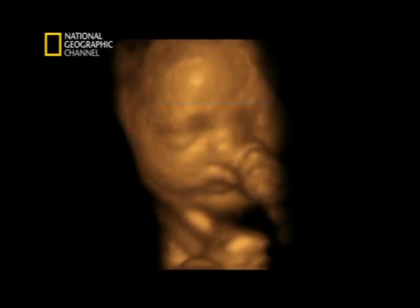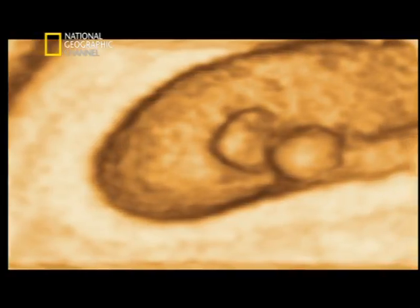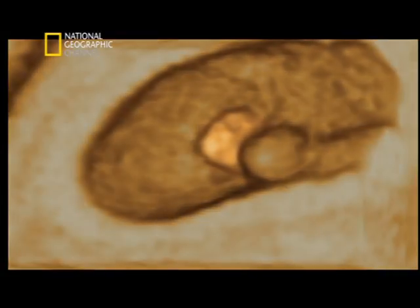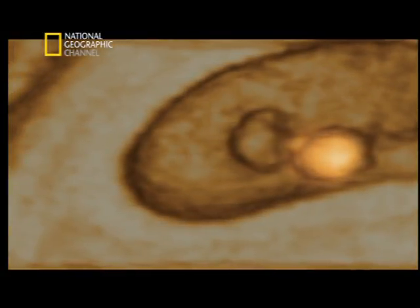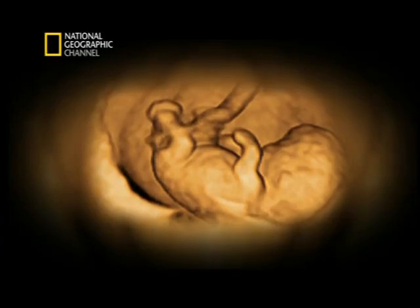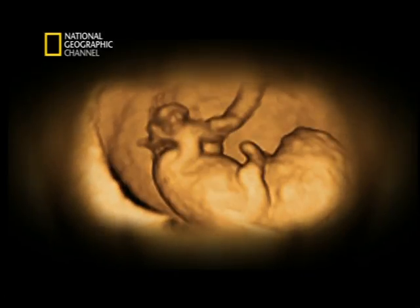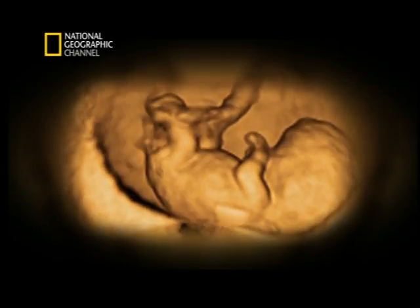These 4D images are some of the earliest ever taken of a fetus in the womb. This shows an embryo of just 6 weeks. The fetus is on the left, and the yolk sac, still bigger than the fetus, is on the right. Here, an embryo of just 8 weeks, less than 3 centimeters long, is making its first movements.